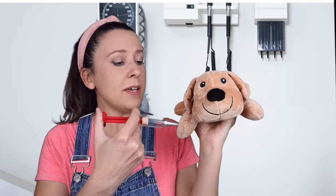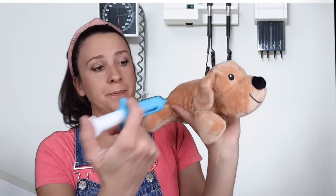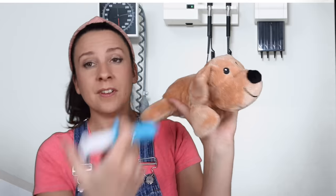Next, we have to give you a shot. It will hurt just a little bit, but it will go away very fast, and you'll feel so much better. Okay. Say, it's okay, doggy. It's okay, doggy. Oh, really quick. Did I get the shot? Yeah, it's all done, doggy, all done. Okay, doggy, one more shot. All done.